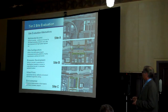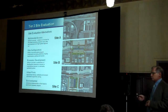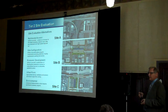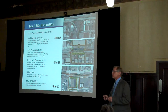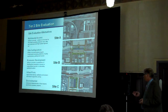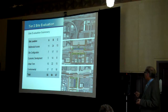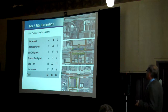And we went through a second tier evaluation using these evaluation criteria, making sure we understood how each of these sites worked in terms of multimodal access, connectivity between other modes, did the program fit on the site? How did they support economic development? Did the urban form work in terms of how it fits into the framework that's already there or was planned? And are there any environmental impacts relative to displacements or noise, historic property impacts, and so forth? So we went through a quantitative analysis, and I think all of you are aware that Site B, which is the Santa Fe site, wound up ranking much higher because of all of those elements that we went through.